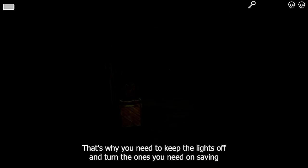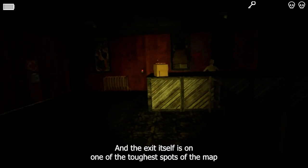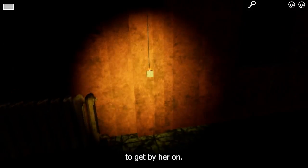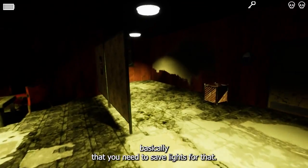That's why you need to keep the lights off and turn the ones you need on, saving any for the end of a run, basically, because you're going to need to stun her to get to the exit. And the exit itself is on one of the toughest spots of the map to get by her on, so I feel like it was planned out so that you need to save lights for that.